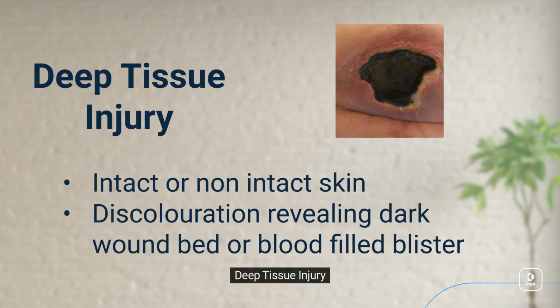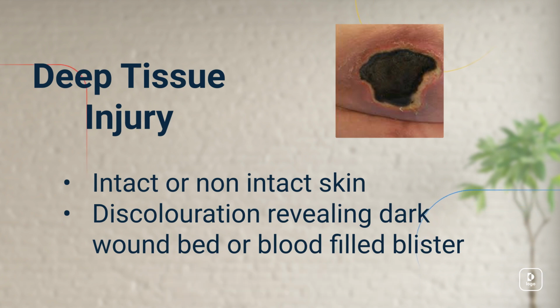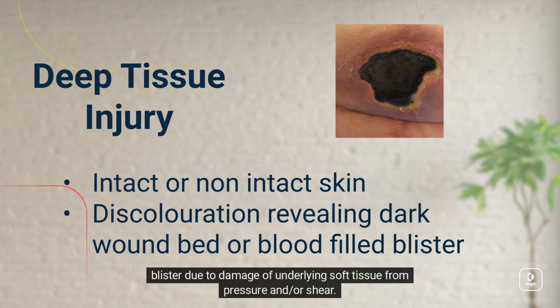Deep tissue injury. This is another grade of pressure damage which is as severe as ungradable pressure damage. Deep tissue injury grading is given to a purple or maroon localized area of discolored intact skin or blood-filled blister due to damage of underlying soft tissue from pressure and/or shear.